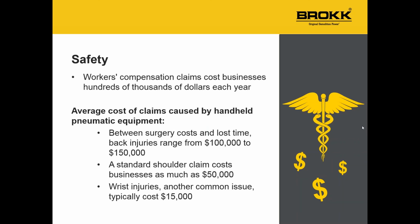So the demo robots reduced claims not only by not putting laborers in dangerous situations. And here are some typical costs that we've come across for standard claims caused by repetitive and extended use of handheld pneumatic tools.